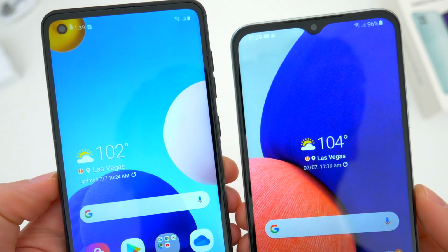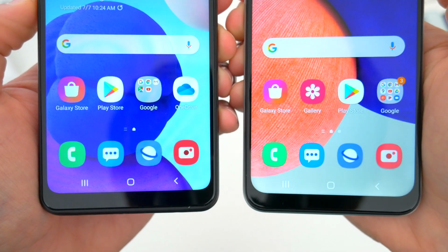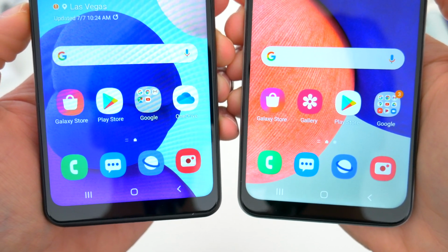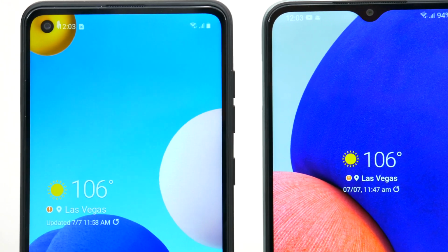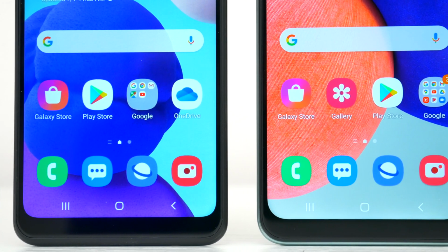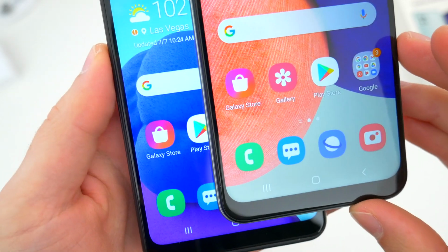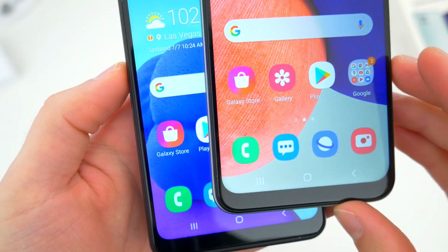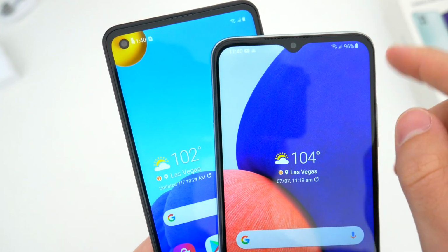And the discrepancy in dimensions, I think, mainly has to do with the borders and bezels on the A22 5G shrinking just slightly. The selfie camera setup has changed, obviously, but in addition to that, the bottom chin is just slightly smaller, and the borders and frame on the sides of the A22 5G are a bit slimmer than the A21 as well. And that all means you do get a slightly better screen-to-body ratio on the new A22 5G now.